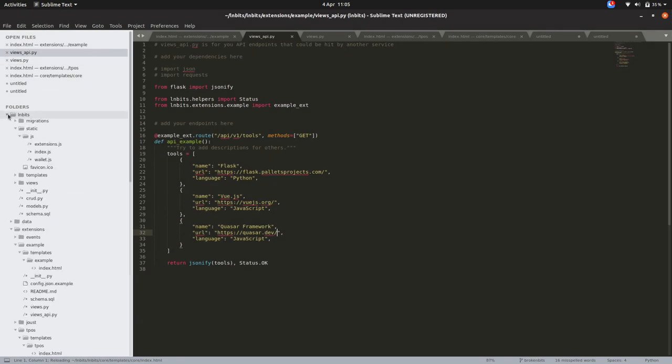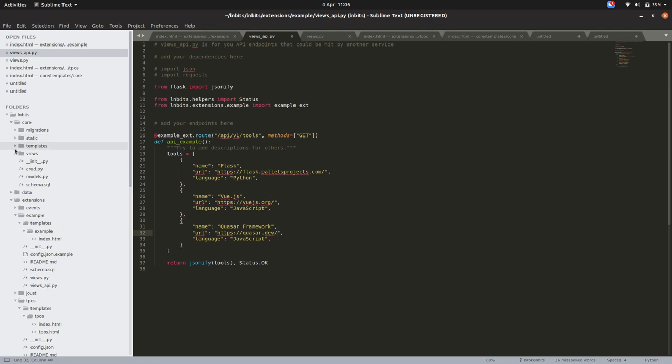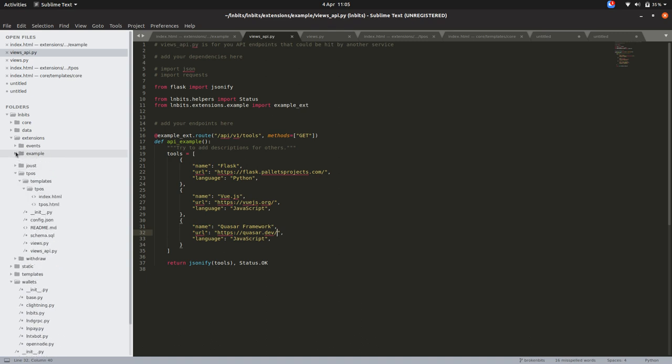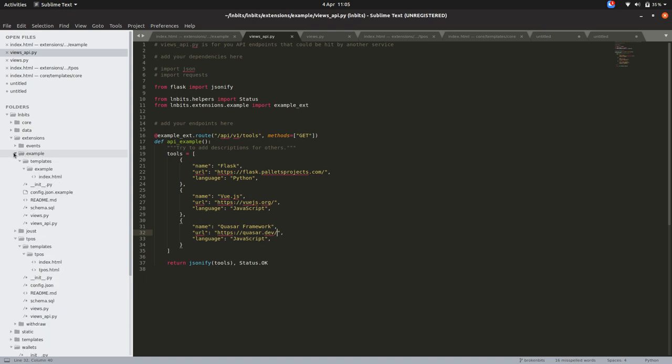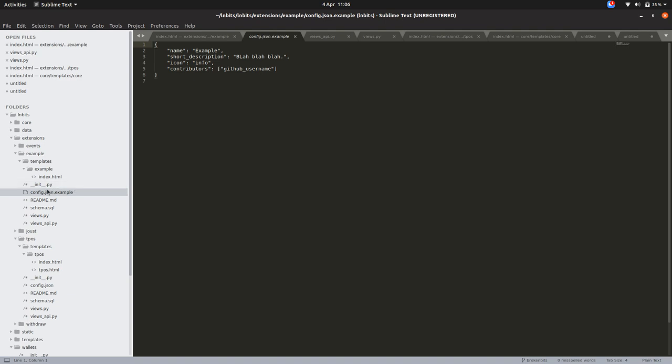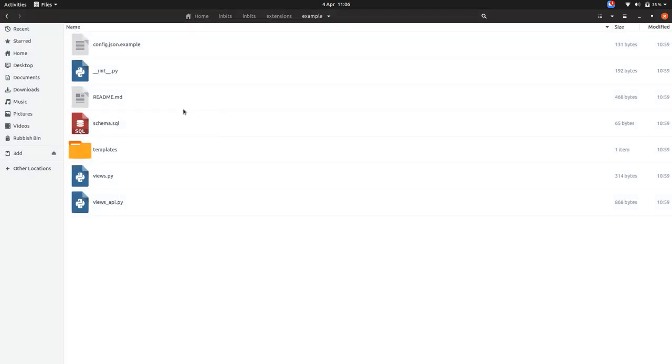So here's my LNbits folder. Let's close everything up so we see what's going on. Right, so here's LNbits. I'm going to go to extensions, then example, and in example you'll see there's templates. This is your template page, and then there's config.json.example. If we get rid of the example bit here, which we'll do here.